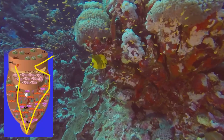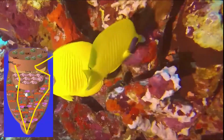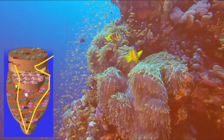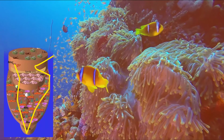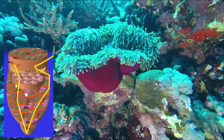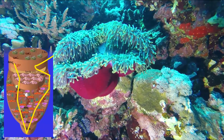And this is my favorite fish, the musk butterfly fish. They're always in pairs, always living together. And of course, the famous clownfish, aka Mr. Nemo. They always live in pairs, and they're always living in the anemone soft corals. They're just amazing. And here's a close-up of an anemone soft coral, red in the inside. Really cool to see, and you usually don't see it a lot in the Red Sea during the daytime.